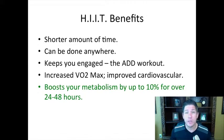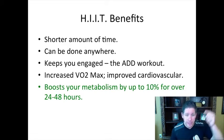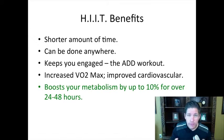It can be done anywhere. You don't need a gym. You don't need an elliptical machine. You don't need a treadmill. You can do it in your living room, or you can do it outside in your neighborhood, which is what I would recommend. It keeps you engaged, because it's what I call the ADD workout, right? We get bored very easily these days. We're used to constant stimulation. So the cool thing about switching every 30 to 60 to 90 seconds is you're switching back and forth from one intensity to the other intensity. So it really helps time fly a lot better.